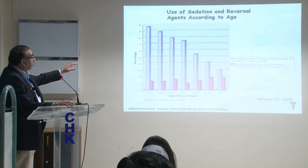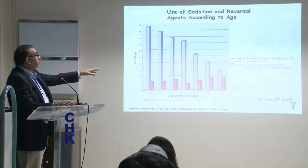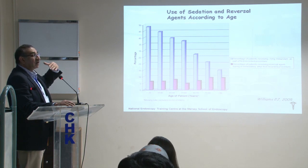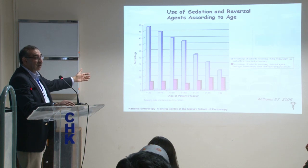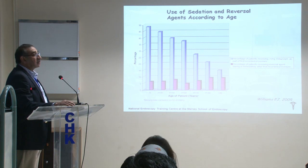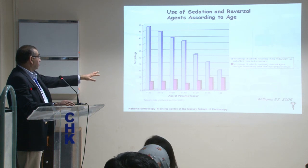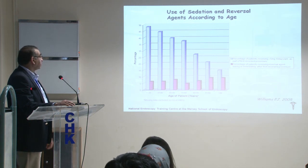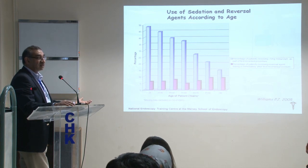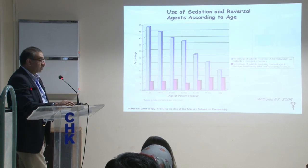Now obviously, the older your patients are, the higher the proportion of patients who needed reversal agent. And as I said, people were giving liberal amounts of sedatives and opioids during the procedures, and more of them were needing reversal agents. Up to 10% of patients were requiring reversal agent. Nowadays, hardly ever do they require reversal agents because we are very judicious in the use of our sedatives and opioids.